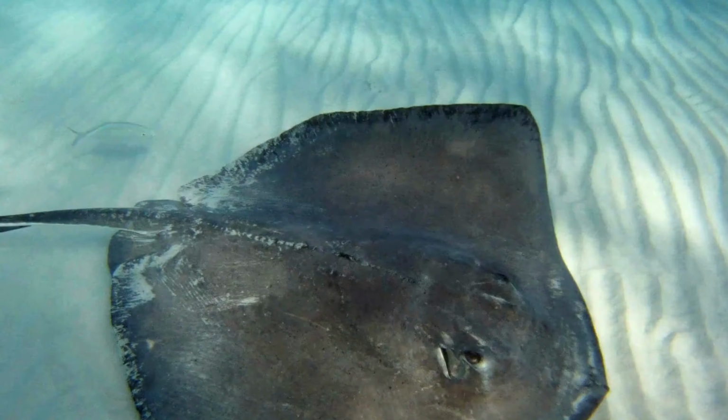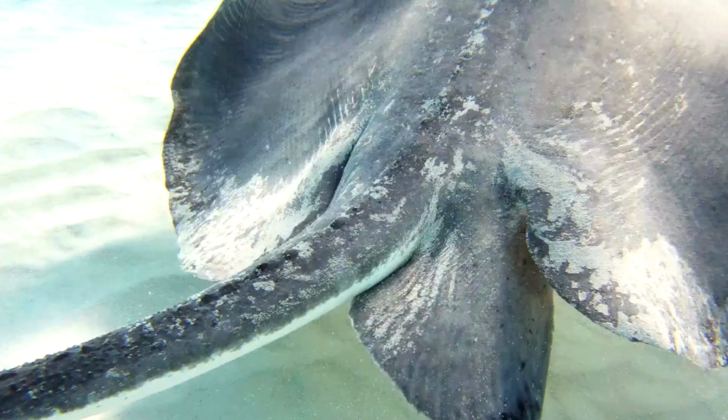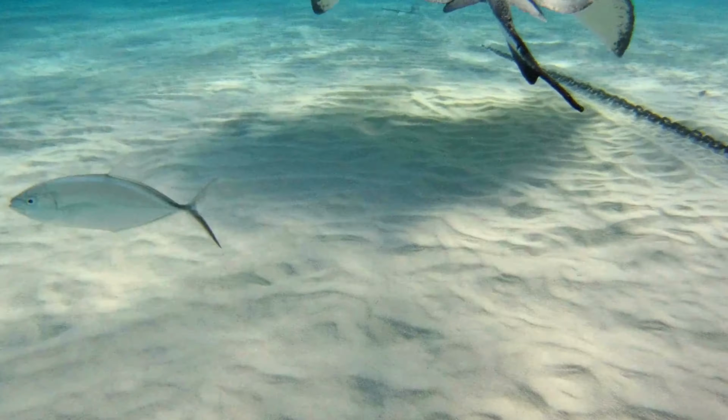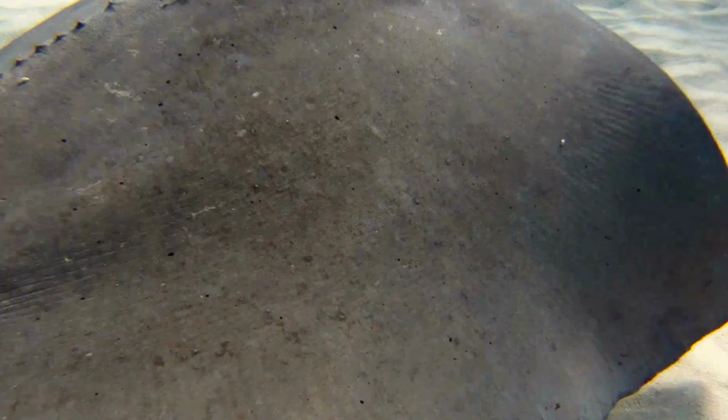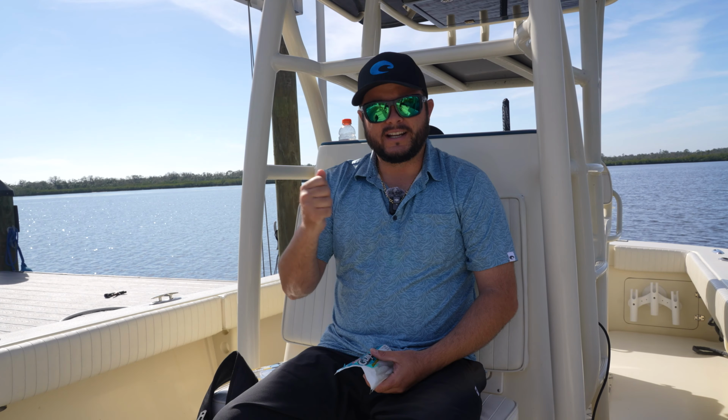There are stingrays all over the flat, so make sure you're doing that little shuffle. You don't have to do anything crazy. When you're in crystal clear water, you're most likely going to be able to see what's in front of you regardless, but sometimes they'll bury themselves in the sand, and if you step on them, I promise you they know how to use that barb. But we're going to get back to the baits.